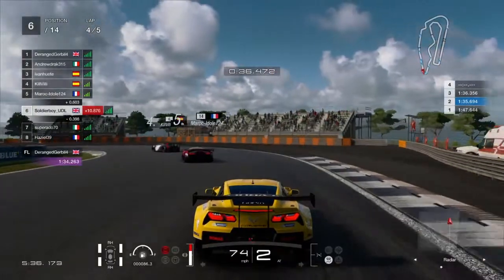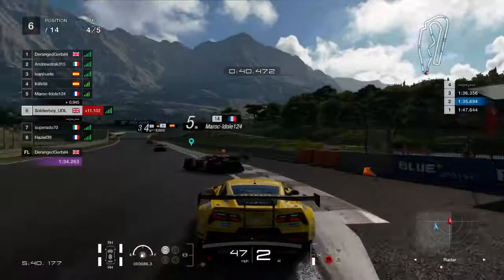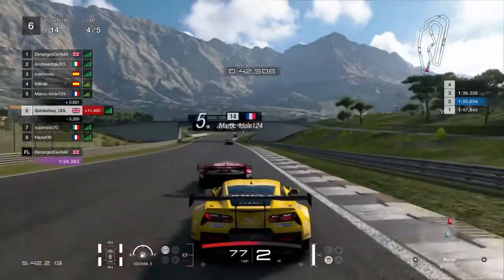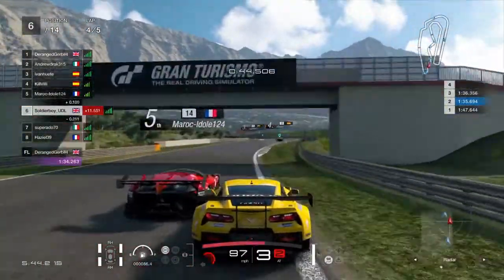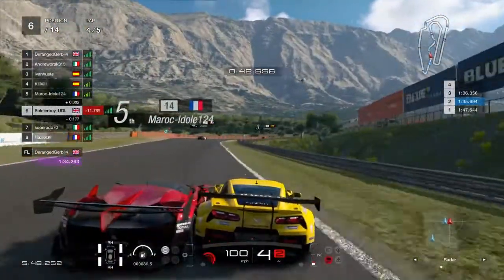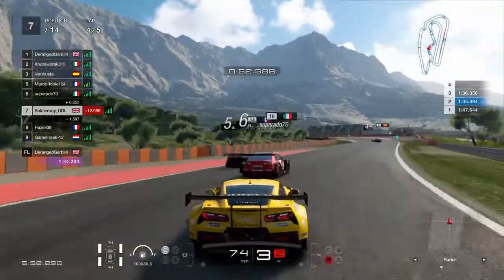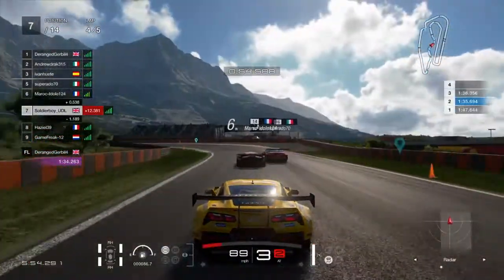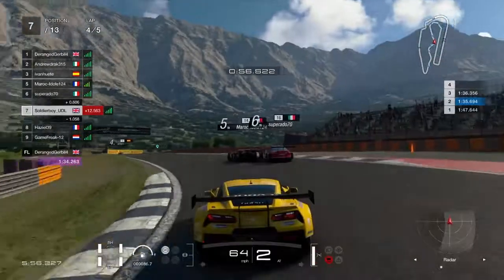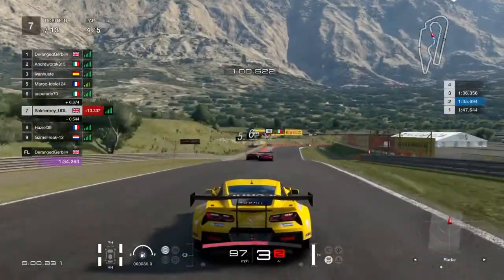The car in 7th isn't a million miles away from us. In fact, here he is. Just managing to get a decent exit. We're going to try and go down the inside alongside 5th. He gives us a good couple of touches and onto the grass just to make sure we can't get past him. So we're going to go down to 7th now. He was not wanting us to pass him at all there. Nothing like sportsmanship at times.